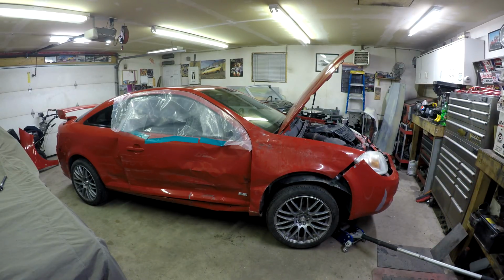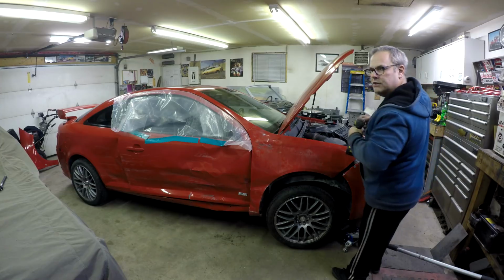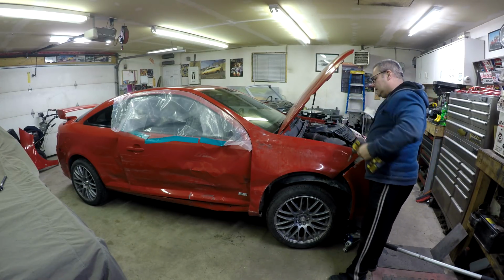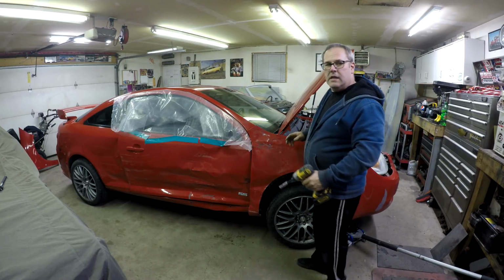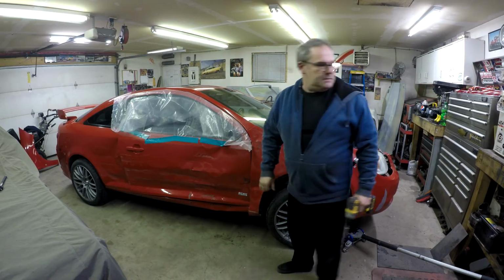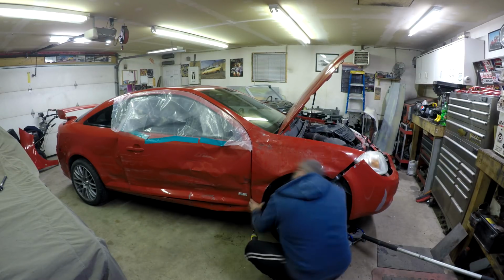I definitely would like to get this thing together because I have a GTO to work on. But once this thing goes tomorrow, then hopefully on the weekend I'll be able to get back onto the GTO and get some stuff done on it.